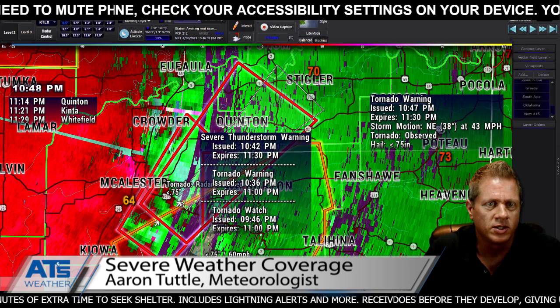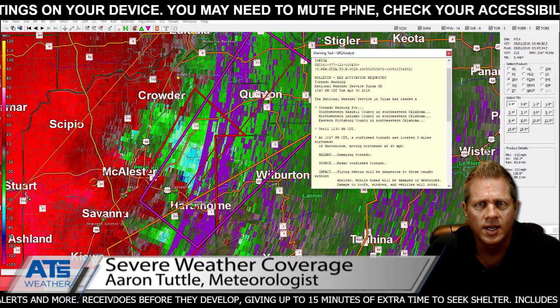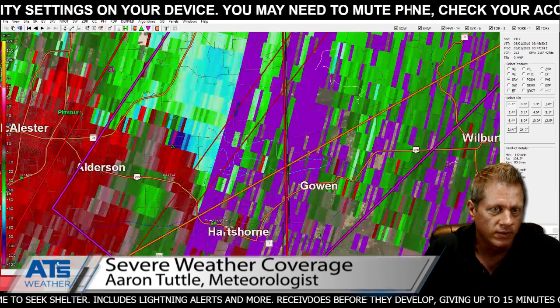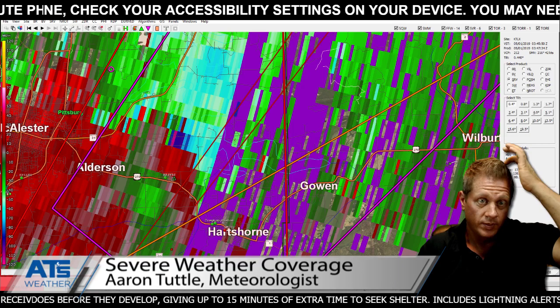Let me see what this other thing says here. So tornado warning for southwestern Haskell County, northwestern Latimer, eastern Pittsburg until 11:30. Confirmed tornado 3 miles northwest of Hartshorne, moving northeast at 40, damaging tornado. So remember all those storm spotters I mentioned sitting right there waiting for it? So it looks like they got front and center view of the circulation passing by them. So this guy right here basically got run over. All right, so it's actually north of them. Now it's about a mile north of 270.